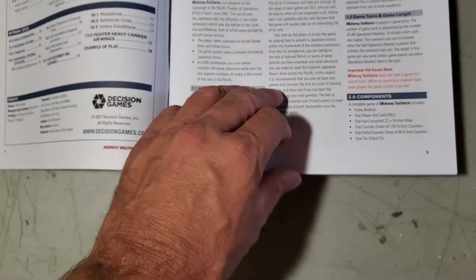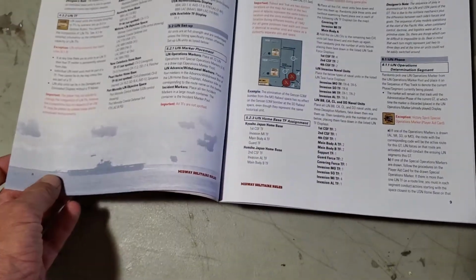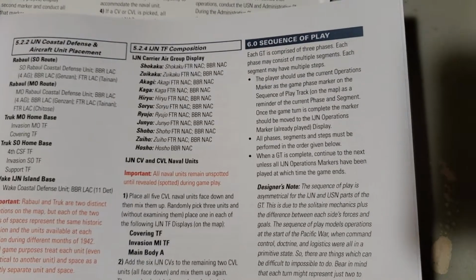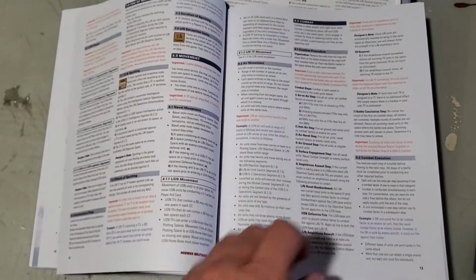Okay. Gives you an introduction, an explanation of the units, an explanation of the map, stacking and basing, how to win's over here, sequence of play at section 6. You know, is it just me, or does it seem like Decision Games lately, especially their magazine games, you don't really get to the sequence of play until section 6. Maybe that's a format thing they have. Whatever. Here's your setup. United States Navy setup. Imperial Japanese Navy setup. And then it goes through the rules.